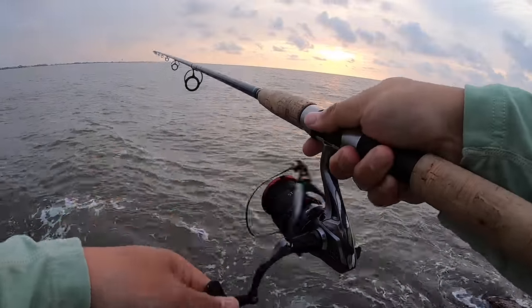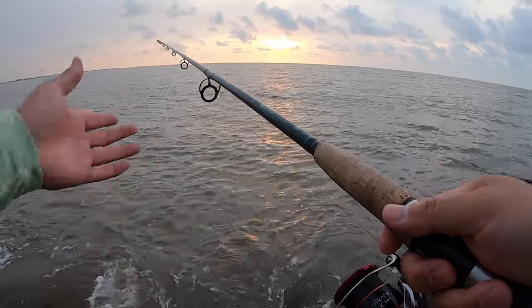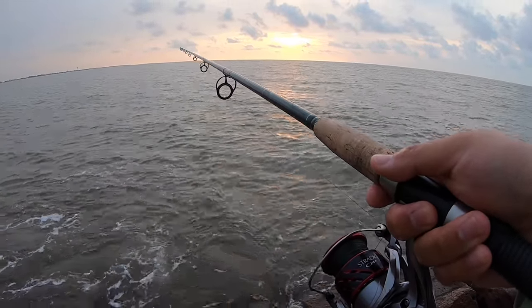Let's see if we can repeat that bite. It got stolen, but whatever took it cut my line completely off. I think it might've been a mackerel, honestly. The water is actually not chocolatey. It's kind of light dark green. Does that make sense?